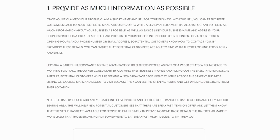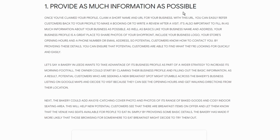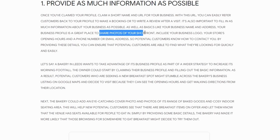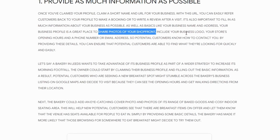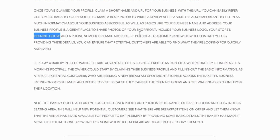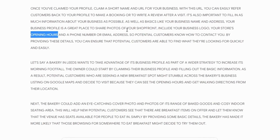And here is the first one. Provide as much information as possible. So it talks here about all the basic things like photos, your business name and address. This is interesting about showing photos of your shop front. So have you actually done that? And also notice the importance of opening hours, as well as other contact information. It wants reliable information. It wants you to provide as much information as possible. So that's the first thing to do.